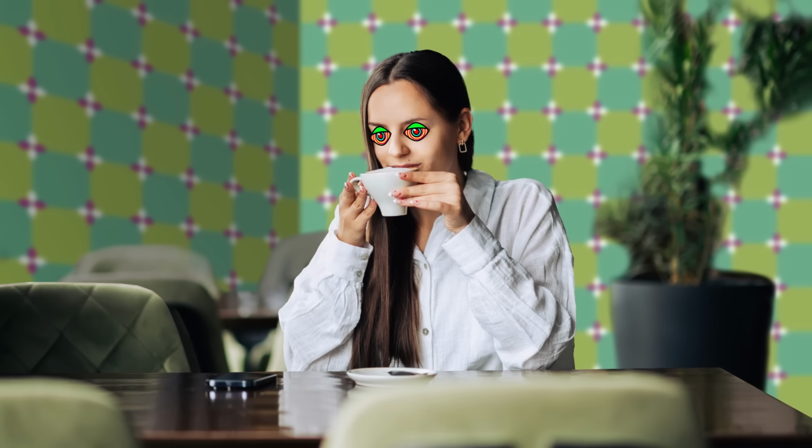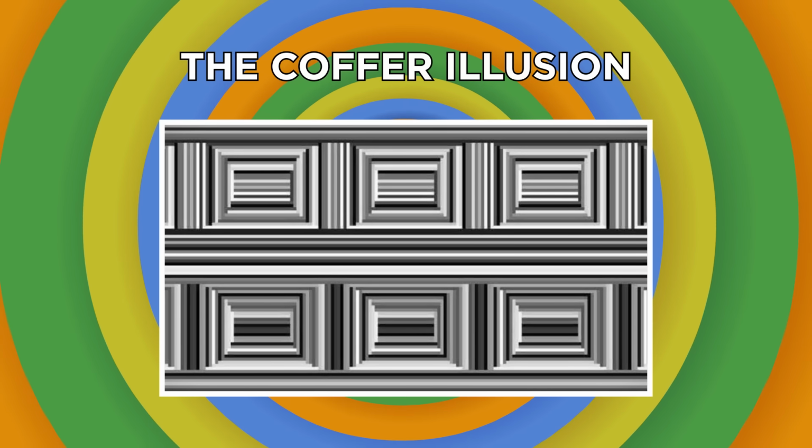Crazy, right? Here's one final image. Take a look. Here, the lines don't appear to slope, but bulge like the image is being pinched or squeezed. Still, when we zoom in, we can see that every line in the image is perfectly straight. Blah! What cafe would put something this disorienting on a wall? The coffer illusion.